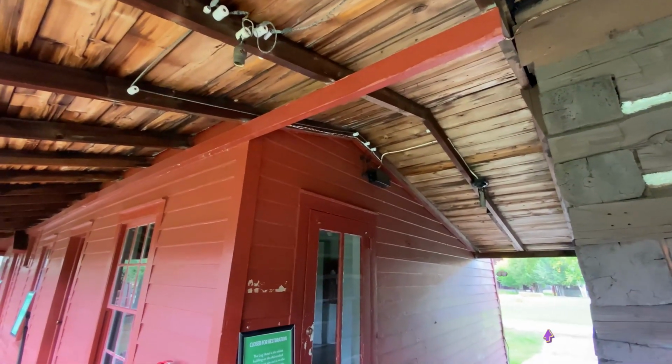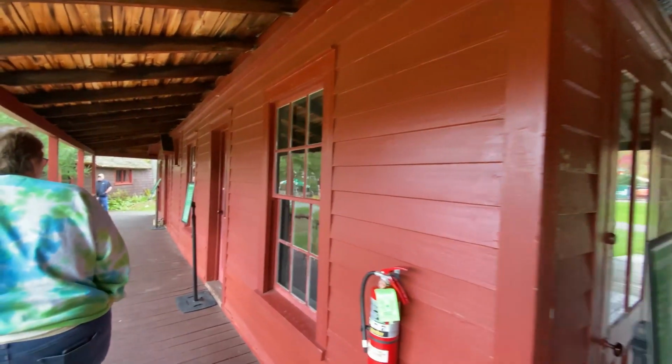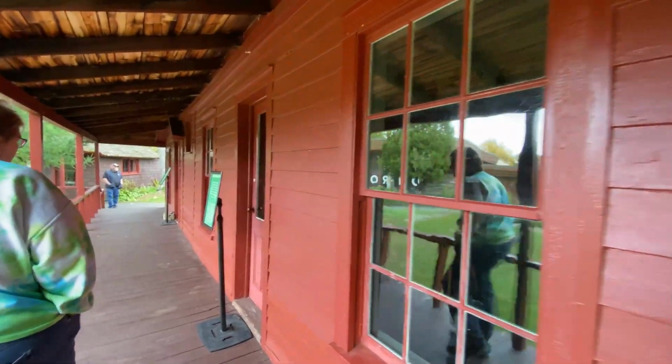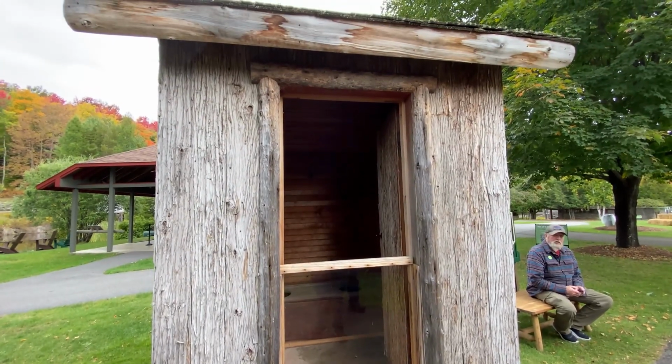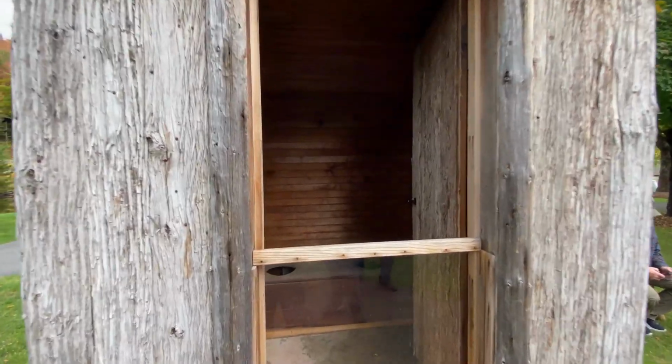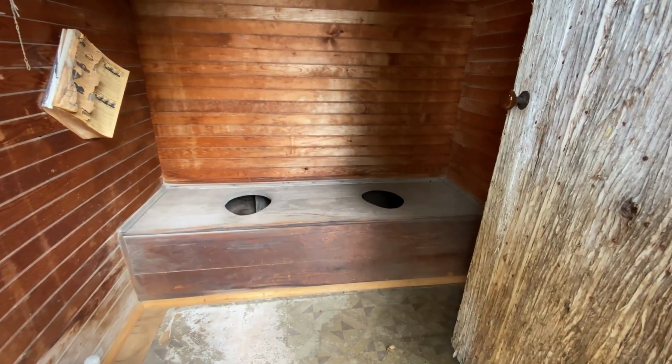So that part of it was added onto the old part. Put it way upstairs. The rustic privy. Anybody got to go? It's a double holer. So you can visit with your friend while you're going.